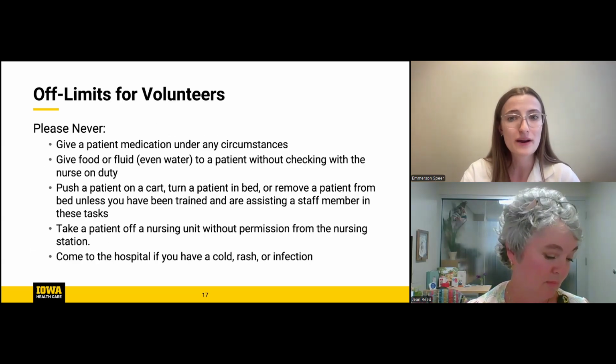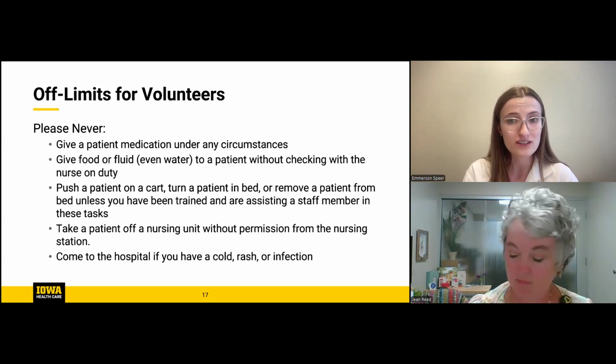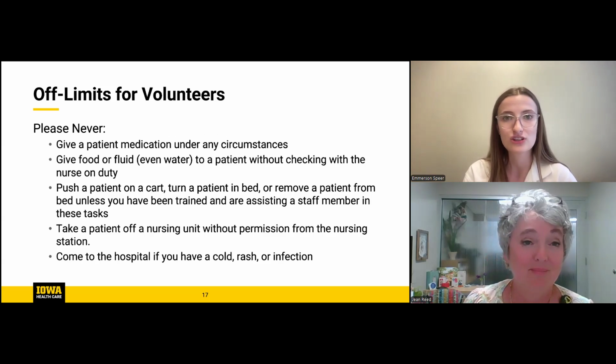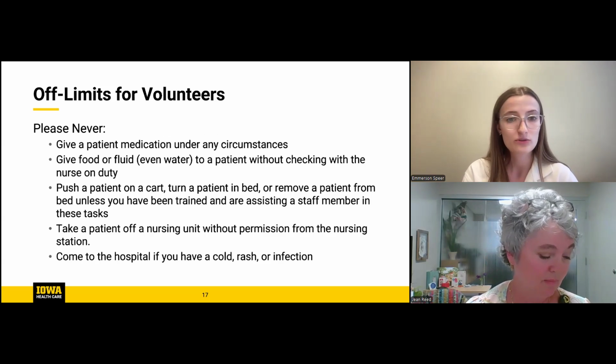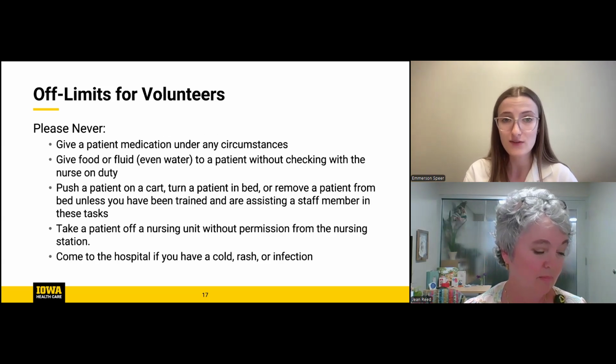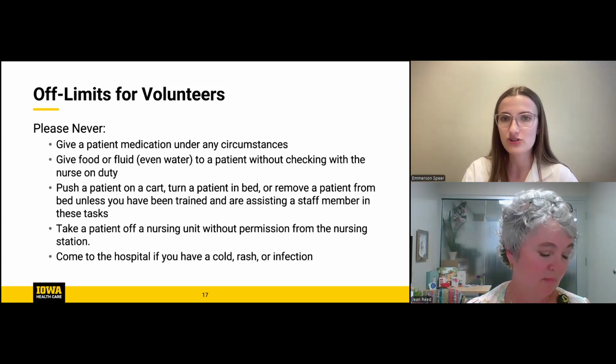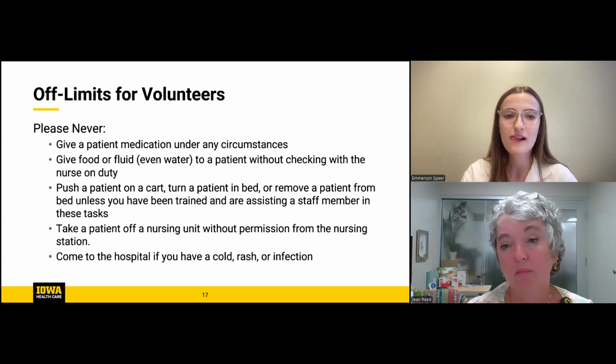I also wanted to remind you of our volunteer guidelines and talk about tasks that volunteers should avoid doing. These mainly are for your own safety as well as patient safety. Please never give a patient medication under any circumstances. Do not give food or fluid, even water, to a patient without checking first with the nurse on duty. Don't push a patient on a cart, turn a patient in bed, or remove a patient from bed unless you have been trained and are assisting a staff member with these tasks.